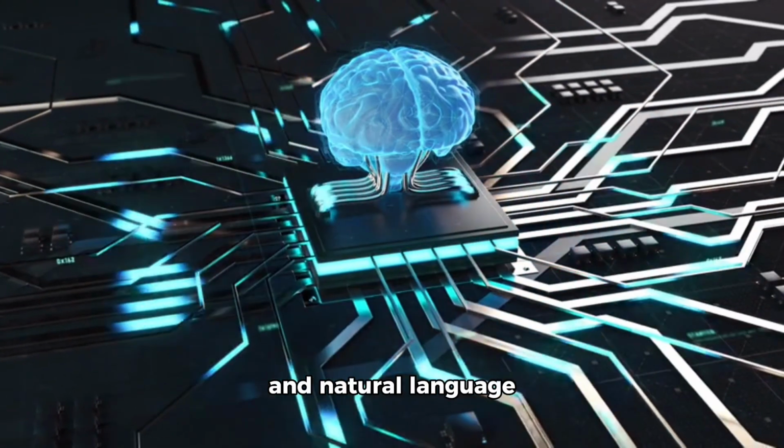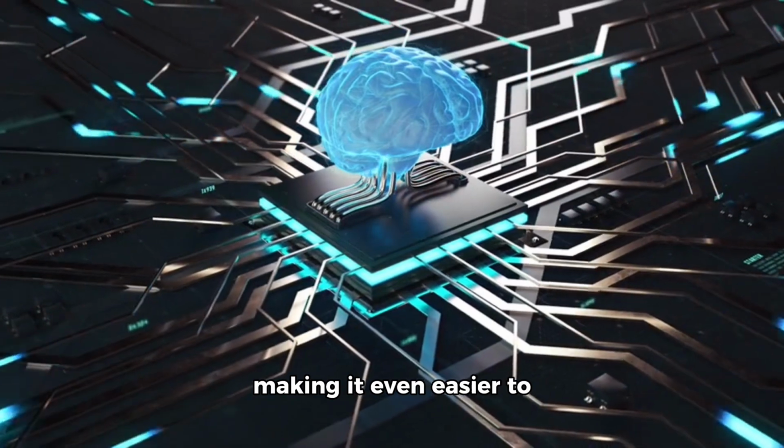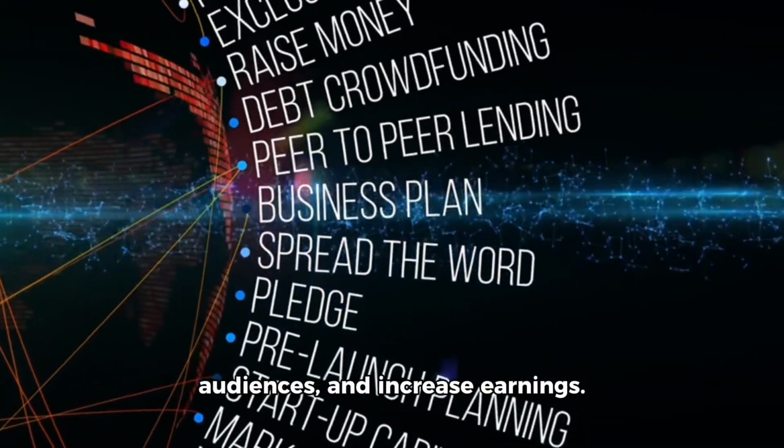Advances in machine learning and natural language processing will continue to enhance the capabilities of AI video generation platforms, making it even easier to produce high-quality content. For creators, this means more opportunities to innovate, reach larger audiences, and increase earnings.